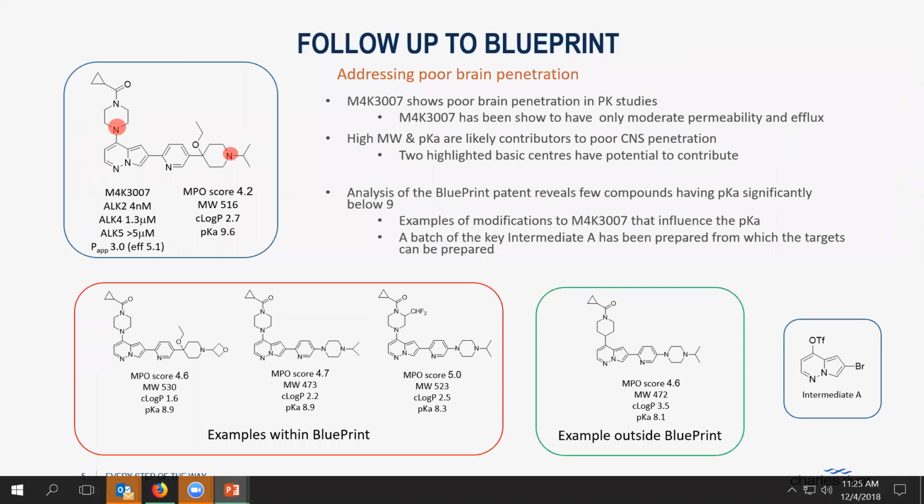Looking at the follow-up on the blueprint compound, obviously we've seen that M4K 3007 shows poor brain penetration in the PK studies, and we've seen that it has moderate permeability and some efflux, as Jeff was highlighting earlier. So it's possible that the high pKa and molecular weight can be contributors to this poor CNS penetration. It's quite interesting. We've got a number of different pKa calculators. They all show it to have a high pKa, but some suggest that the piperazine nitrogen is the more basic, and some suggest that the piperidine nitrogen on the right-hand side is the more basic. So I think we need to look at both of these possibilities.